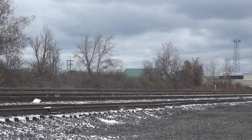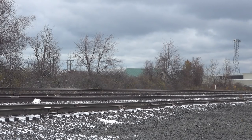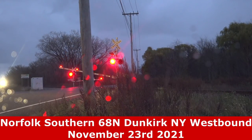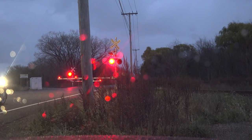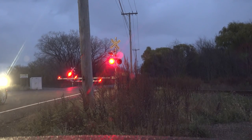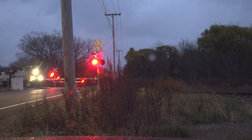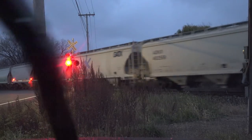Snow already. We're actually late for snow. It's almost December. We usually get snow in late October or early November, which is fine with me. BNSF, all right.